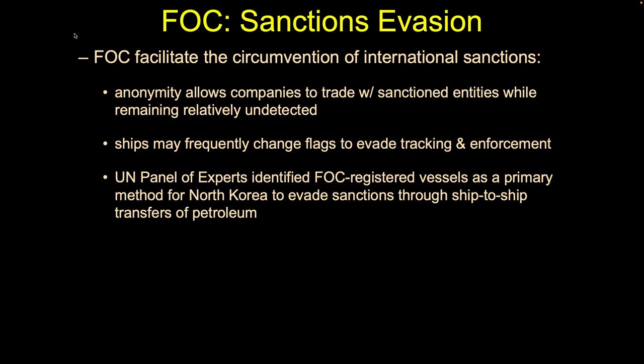Increasingly, this not only flags, but it's also the data transmission. People are now turning off the data transmission and spoofing their data transmission, so they're hiding electronically as well. This is well known. This is why North Korea exists, basically, right? It exists because China allows stuff to go in over the land border, and then the water border, these guys use these flags of convenience and they change names all the time.